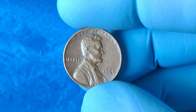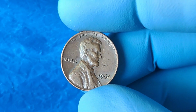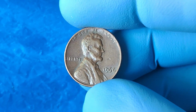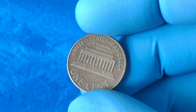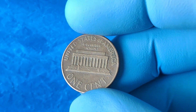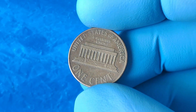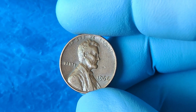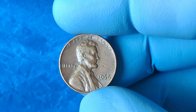One of the key factors that make these pennies worth a fortune is the presence of doubling errors, known as double die errors. These errors occur when the die used to strike the coin imprints the design twice at a slightly different angle, creating a noticeable duplication effect on the letters, numbers, and even Lincoln's image. If you happen to find a 1966 penny with a strong double die error, you could be looking at a coin worth thousands if not millions of dollars.